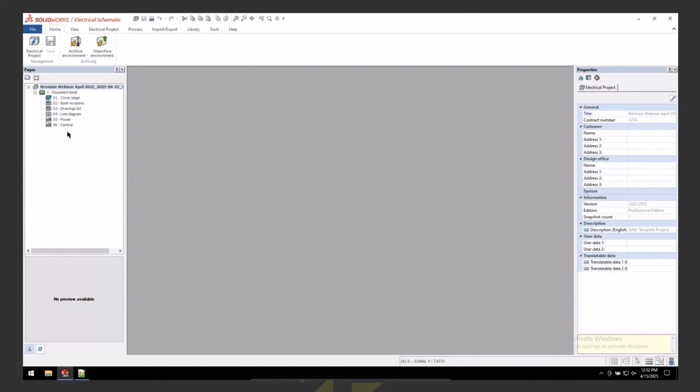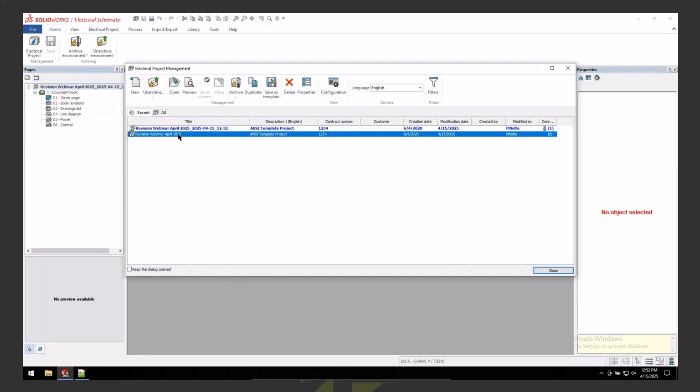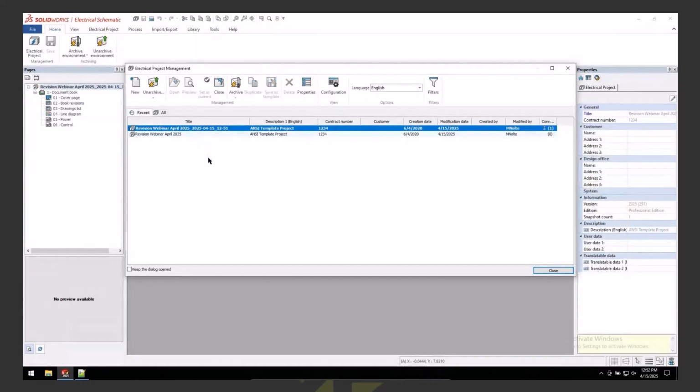So there's the project that was created off the snapshot. In the case that you need to restore something, what I would do is archive this one out one more time, delete it, and then take this one and rename it back to the original name. Okay. All right, I'll close that one.